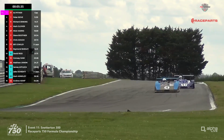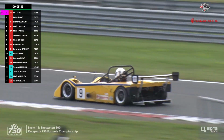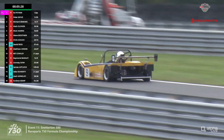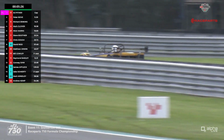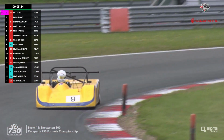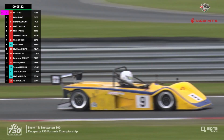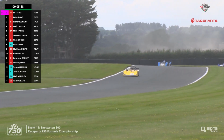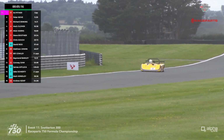There's Glover and Harris battling for 4th place. But there is Richard Jenkins in that Shepherd. Boother and Goff are sitting together as well. They're fighting for 6th place, Steve Boother just ahead at the moment. Chris Goff has had a pretty horrible season, because he had a great run last year, I think, to 2nd in the championship. But this year, it's not gone the same way.